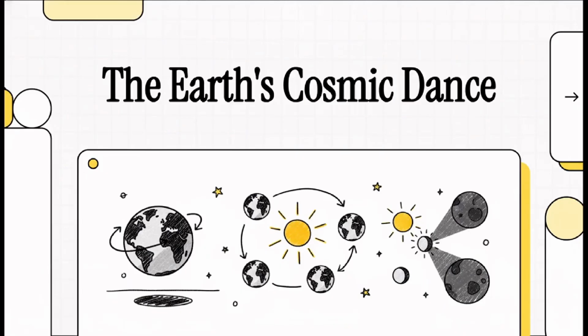You know how you can watch your shadow shrink and grow all day and not really think about it? Well, what if I told you that simple observation is actually the first clue in an incredible cosmic detective story? Today, we're going to follow that clue from the ground right under our feet all the way out into the cosmos to understand Earth's amazing dance, its spin, its orbit, and the incredible shadows they create.